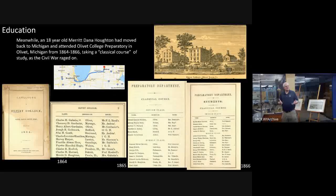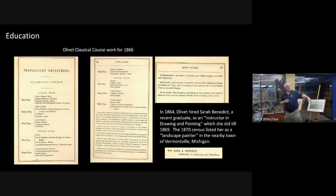What kind of classes did he have? Well, he had classics. He could take Latin, arithmetic, grammar, elocution and orthography, Greek, Caesar. It was really classical preparation.